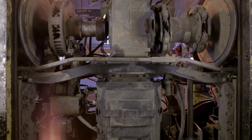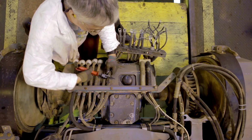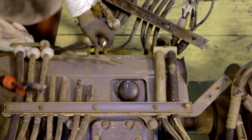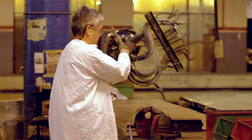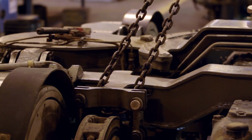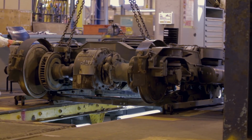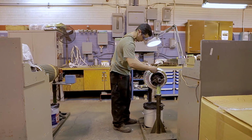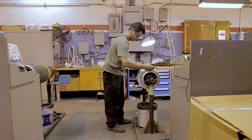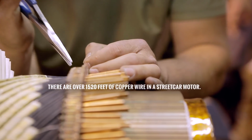They're taken to the truck section and they're completely stripped to nothing. The wheels come off, the axles come off, the motors come out, all the wiring is stripped, and then everything new is retrofitted back into this vehicle. Once the trucks have been broken down, the motor is removed and taken to the motor repair section, where highly skilled workers have to rewind the armature, the heart of the motor that powers the streetcar.